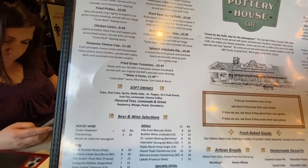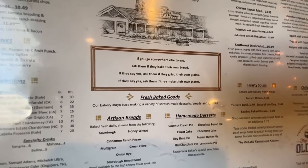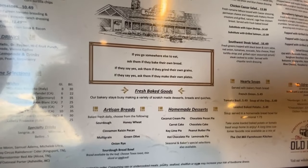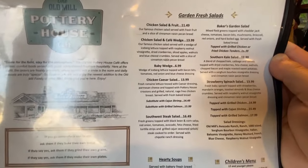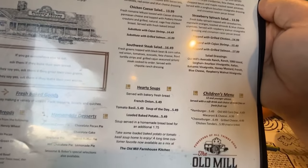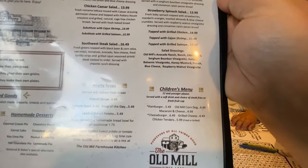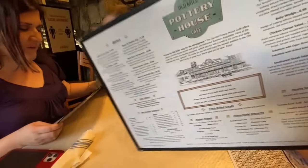Here are the various soft drinks and other drinks available, as well as a beer and wine selection. Over here we've got artisan breads, homemade desserts to choose from. And over here we've got garden fresh salads, all kinds of great salads to choose from, and party soups, children's menu. And let's take a look at the back.